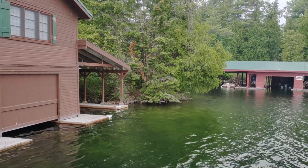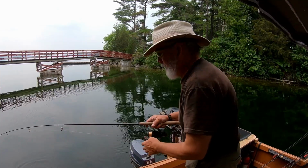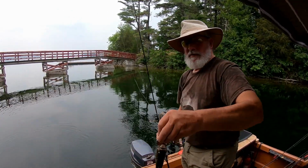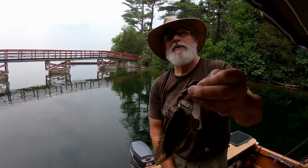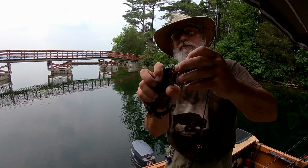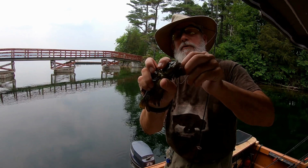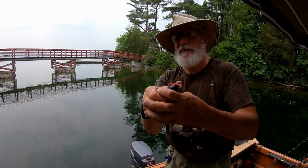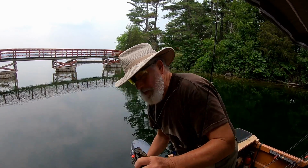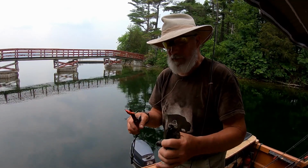Sweet place. Alright. Rock bass, got him on the little tiny crawdad from Rebel. I can't even grab that. Gonna need to use pliers on these guys, huh? Tiny hooks. Well, I got that thumb guard on there. There we go.